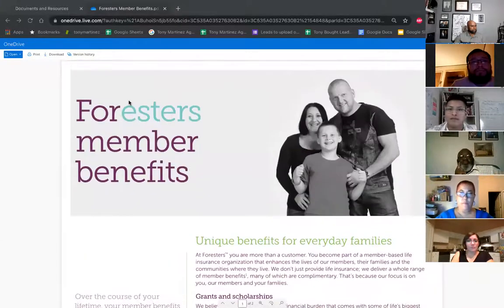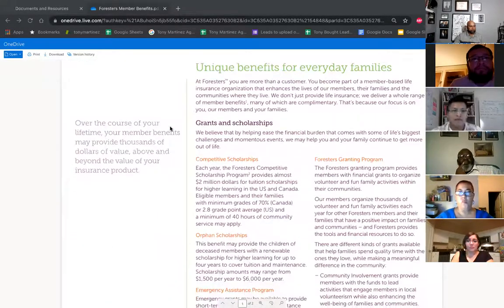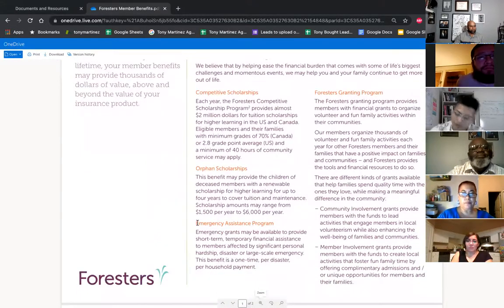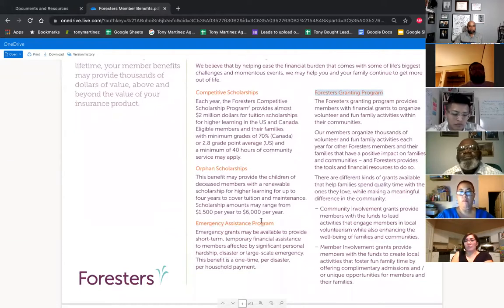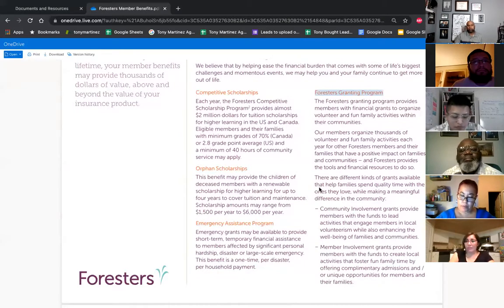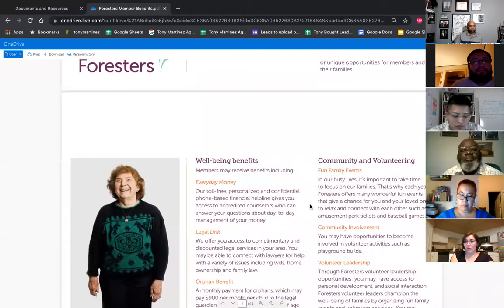Here it is. This is the member benefits flyer. Right? So look, you have the orphan scholarship program I just talked about, and the emergency assistance program. That's the emergency relief program if you're hit by a natural disaster. Grant programs. Okay. Foresters always provides free tickets to different events that they're doing, like Barnum and Bailey's, Wrigley, the Circus, sporting events. You just call them up and say, hey, are there any events happening in my local town that I can qualify for some free tickets? Right? They provide that for you.